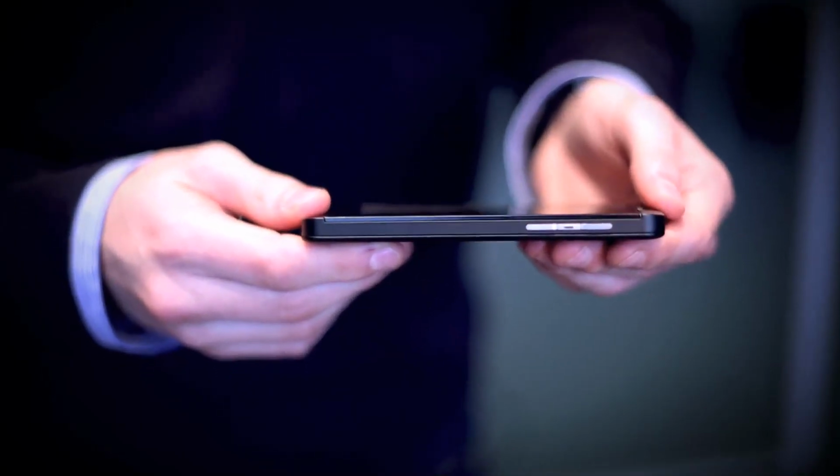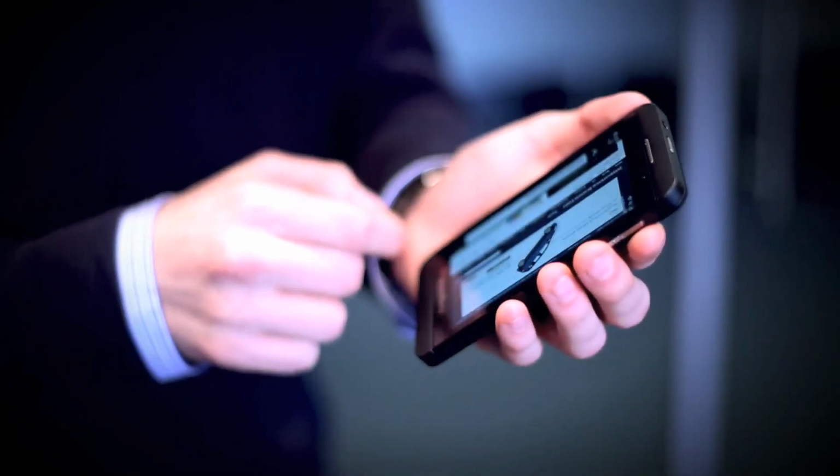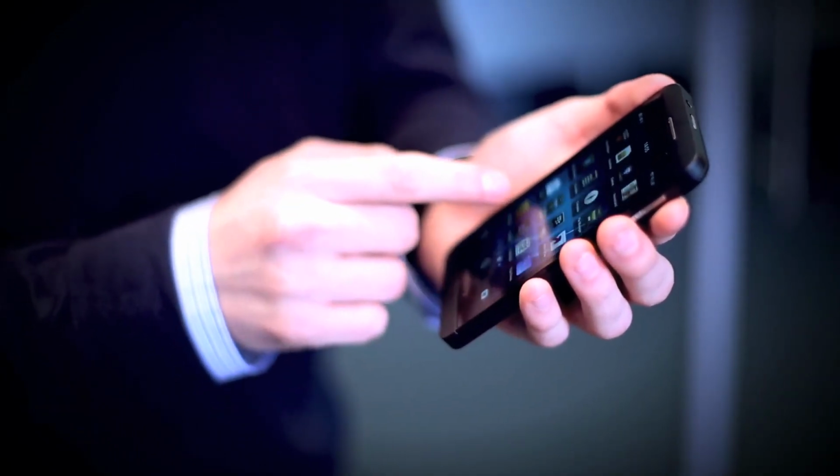At just under 140 grams, it's about 30 grams heavier than the iPhone 5 and it's almost as slim, which makes it a real small pocketable device. The front is dominated by a 4.2-inch display with a resolution of 1280 by 768 and a pixel density of 355 per inch. That's higher than the iPhone 5 and it's higher than the Nokia Lumia 920 as well. It's a really great screen, very, very sharp. Colours are excellent and blacks are very, very dark.